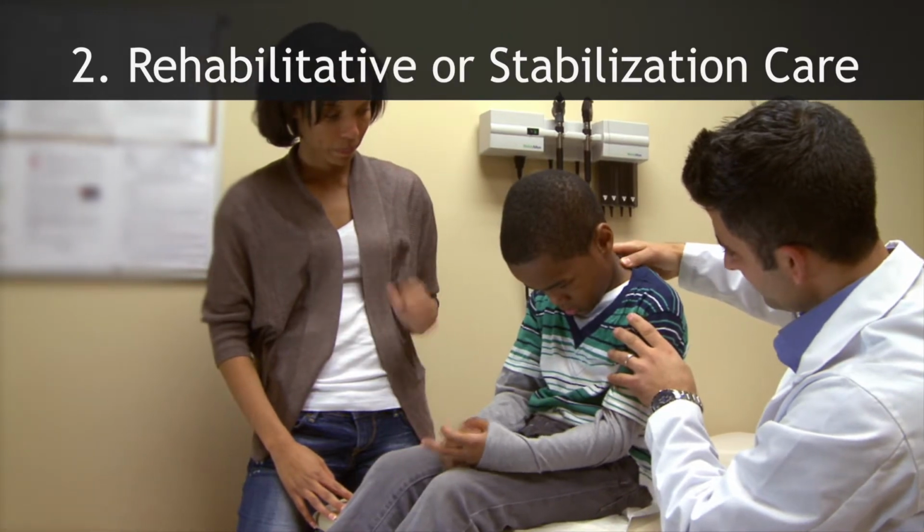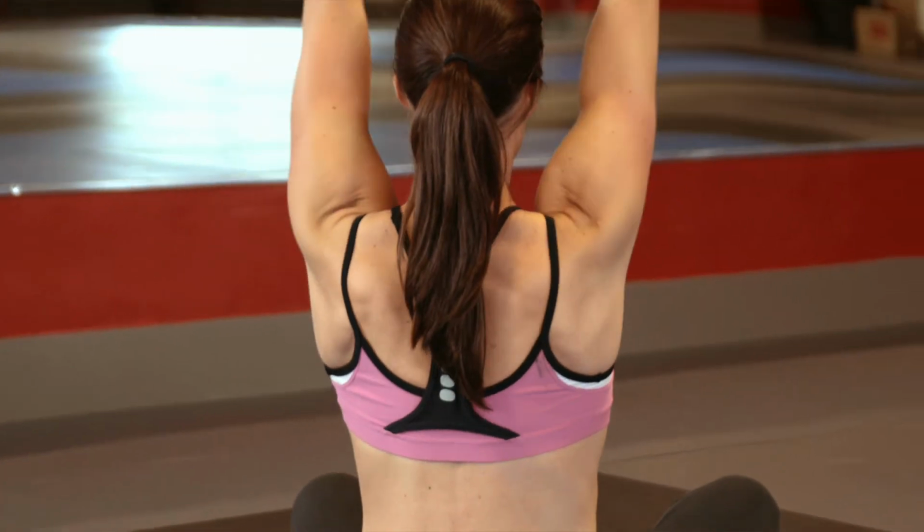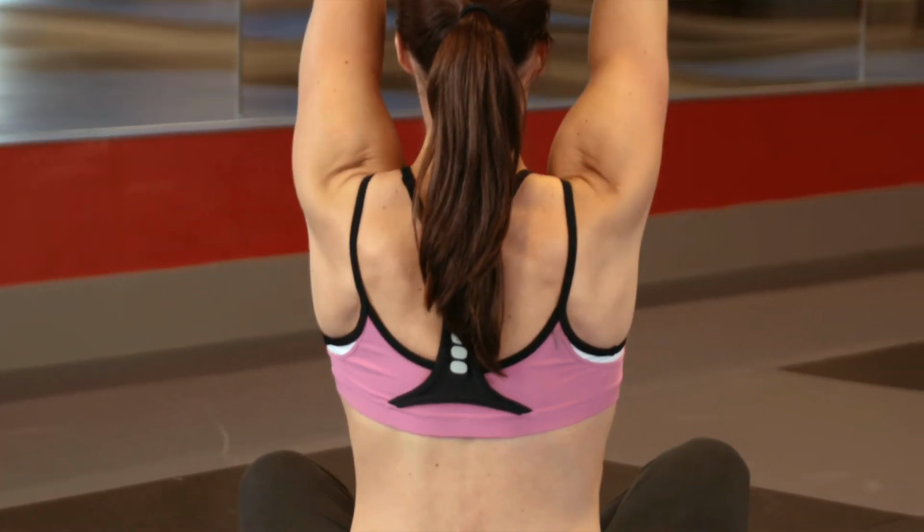The second is rehabilitative or stabilization care. With the most obvious symptoms gone, visit frequency is often reduced, while the focus changes to strengthening the supportive structures of the spine, helping to restore your health to its highest potential.